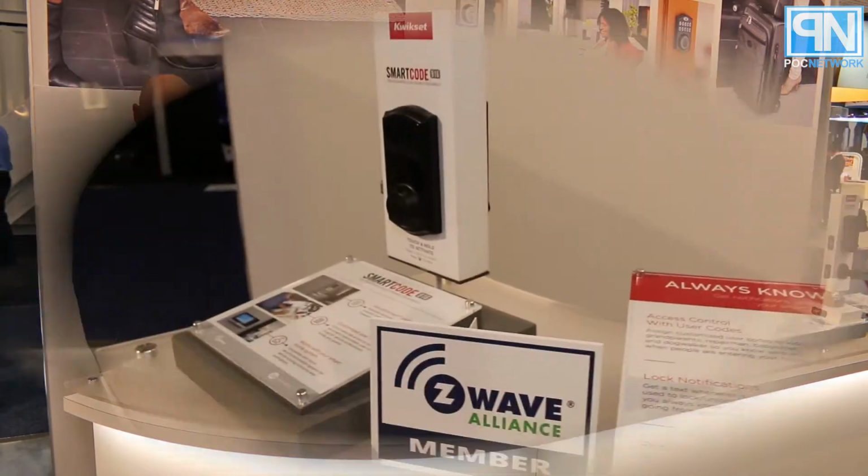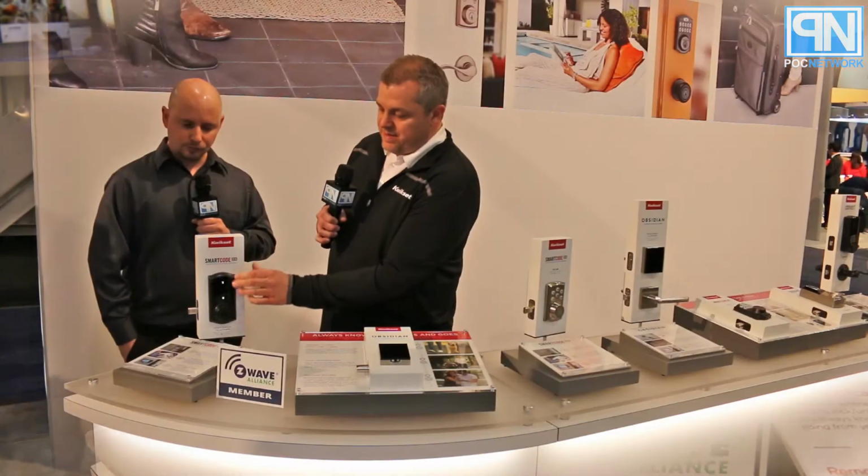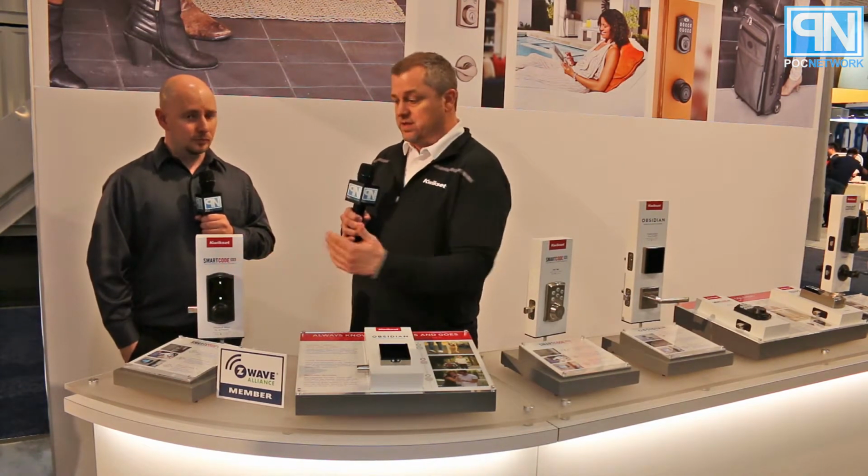So, in no particular order, just kind of left to right. This is our 916 lock. This is a full touchscreen lock, and we do have this available in multiple finishes. This is actually already out. This is available in Z-Wave and Zigbee both.